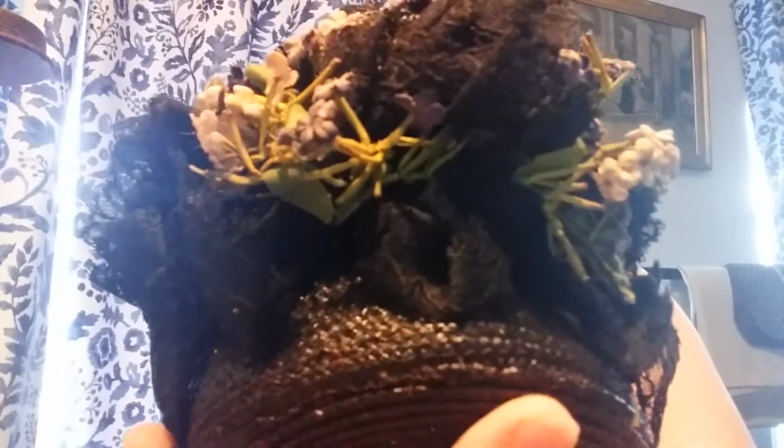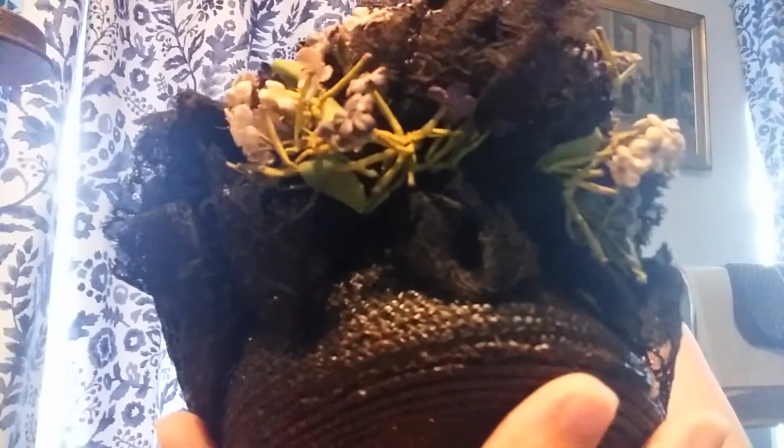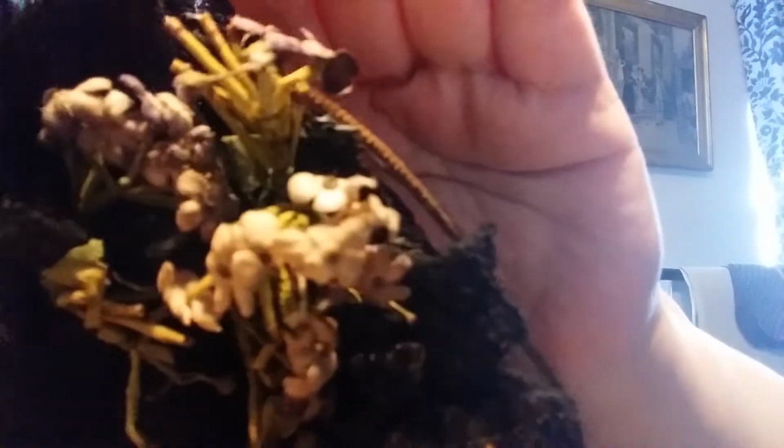Let's see, you want to see the flowers here. It is just a simple lace set into the brim, some loops on the top, and simple little almost violet type. Almost like violets for the flowers. I'll get photos of that for you. And they are purple and white.